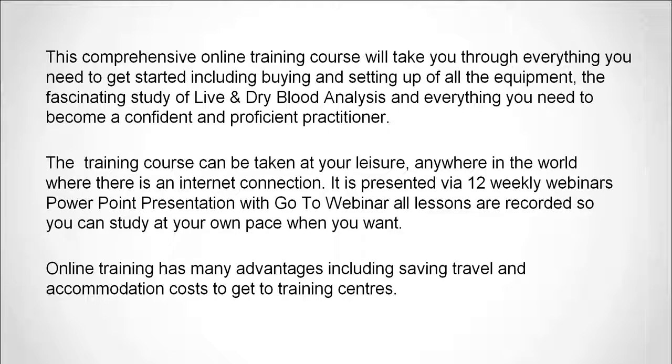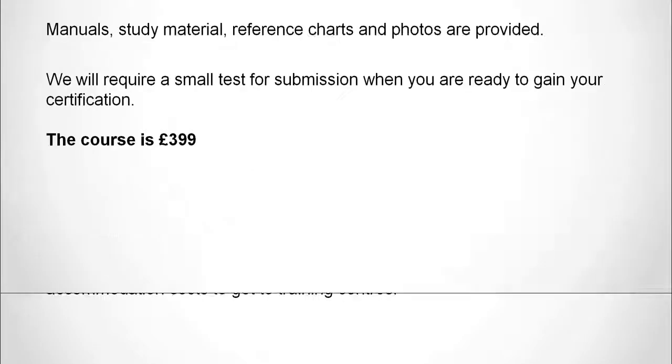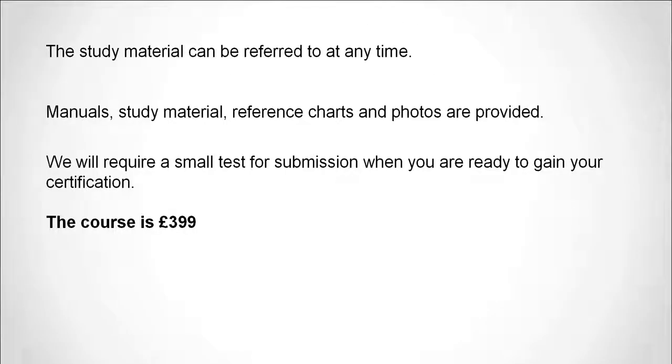The online training has many advantages, including saving the travel and accommodation costs that are usually involved in getting to training centres. The study material can be referred to at any time. The manuals, the study material, the reference charts, and the photos are all provided. We will require a small test for submission when you're ready to gain your certification. The course is £399.